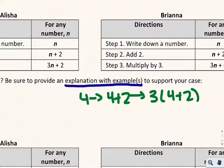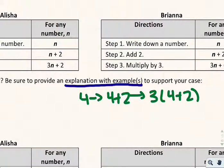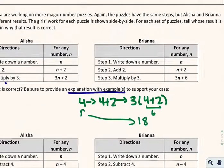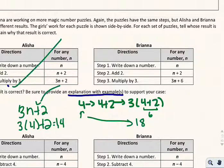So if I'm working this out, and I am, since I'm working the homework with you, we have 4 plus 2, so that's going to be, let's see, 4 plus 2 is 6. 6 times 3 is 18. So if I choose 4, I should get 18 as a result. So I can check these. If I think Alicia's right, 3 times n plus 2 turns into 3 times 4 plus 2. 3 times 4 is 12 plus 2 is 14. I should have gotten 18. I got 14. That tells me Alicia is not right.